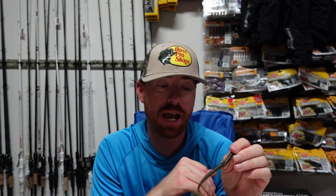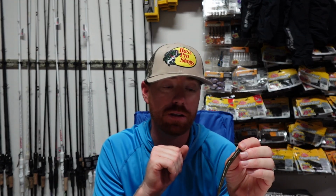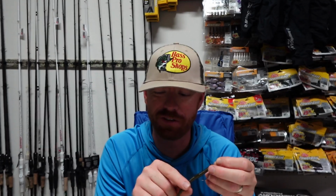You can see it's like a lot of green pumpkin on the table right here. I love green pumpkin. I throw some plum. I throw a couple other colors, but green pumpkin's a great place to start. And anytime that the fishing is a little bit tough, I throw it on a drop shot a lot. I'll throw it on a small Texas rig at times, especially when I'm fishing tidal water and stuff in the summertime.